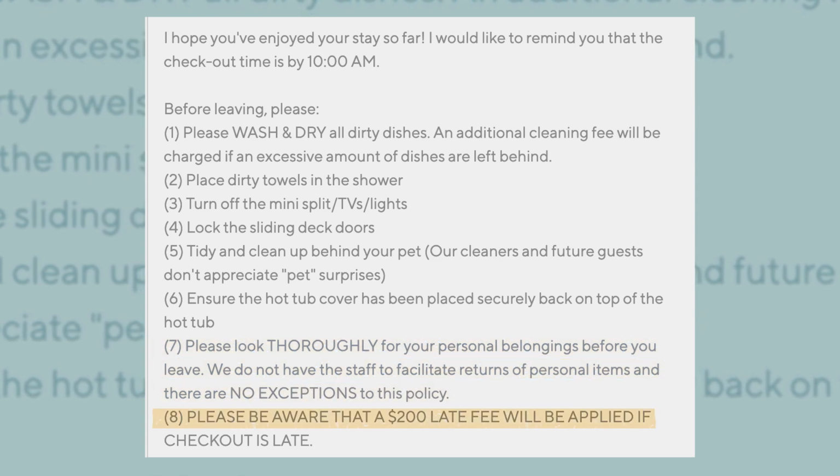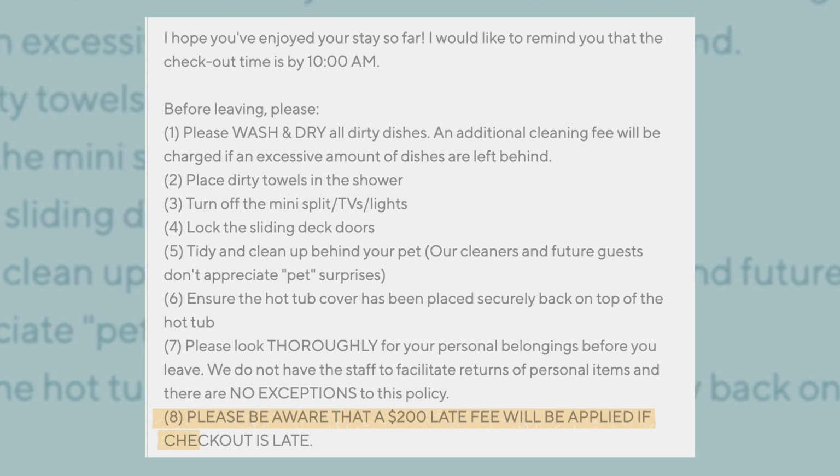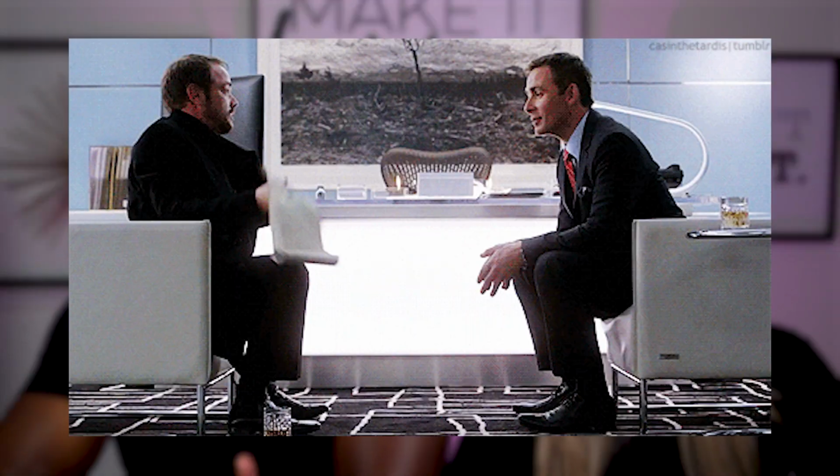Number 8, please be aware that a $200 late fee will be applied if checkout is late. God, my list is kind of long too. I didn't realize. So our list is long, but think about what's on there, right? It's very reasonable. It's just throw the towels in the shower. Not a big deal.